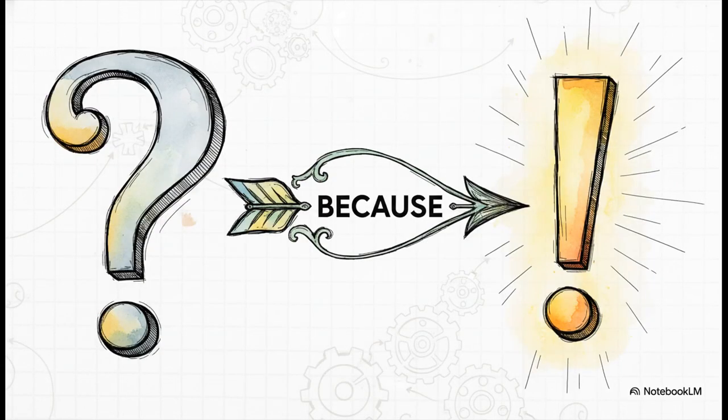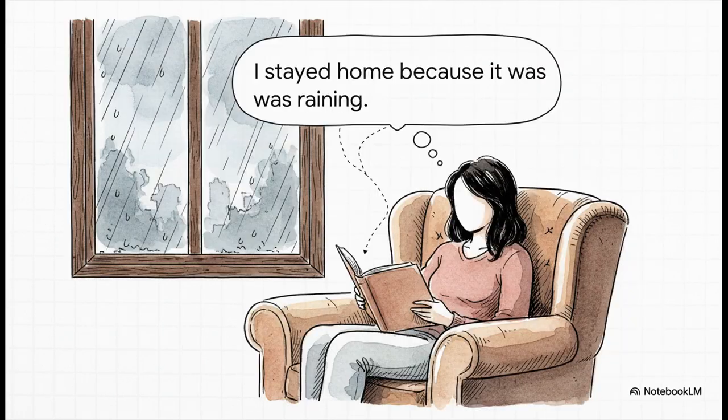Now for a really, really powerful one, because. This is your go-to word for explaining the why. It gives the reason behind, well, everything. Anytime you need to explain why something happened, because is the word you're looking for. I stayed home because it was raining. Bam! It perfectly links the action with the reason.